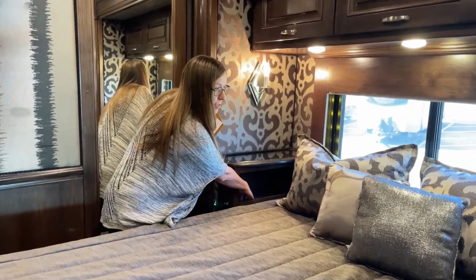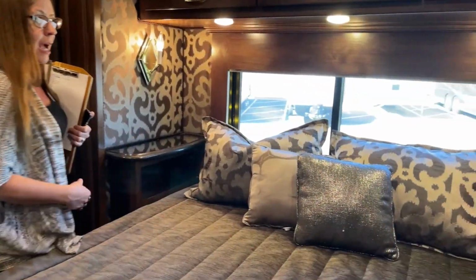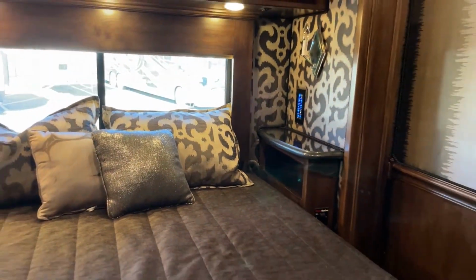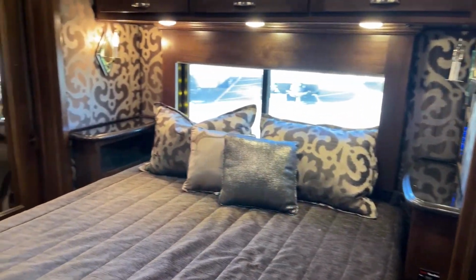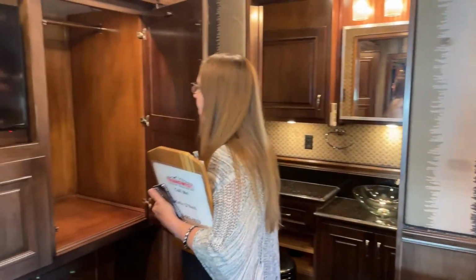And then I also love this storage space here. Just a great place to keep your phone, maybe a tablet, anything that you might be reading. Just nice to have that on both sides. And then one of my favorite parts of this coach is you've got this huge quad slide, right? So lots and lots of room here, but take a look at this closet.